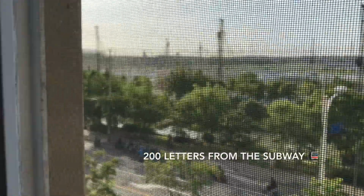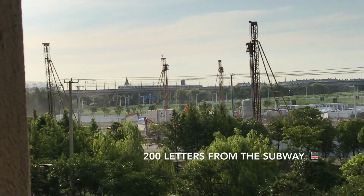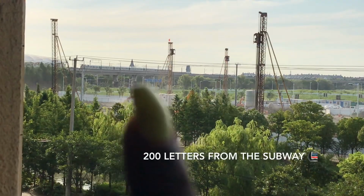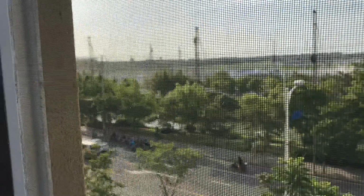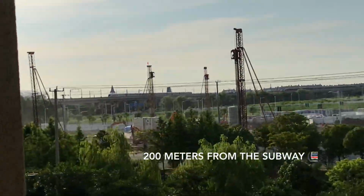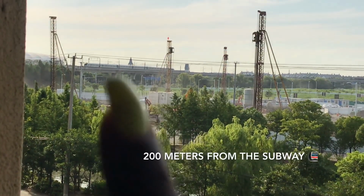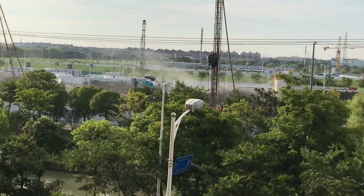Let me try this one. Okay, this is the train. This is the subway station. That's when it's so much noise around.